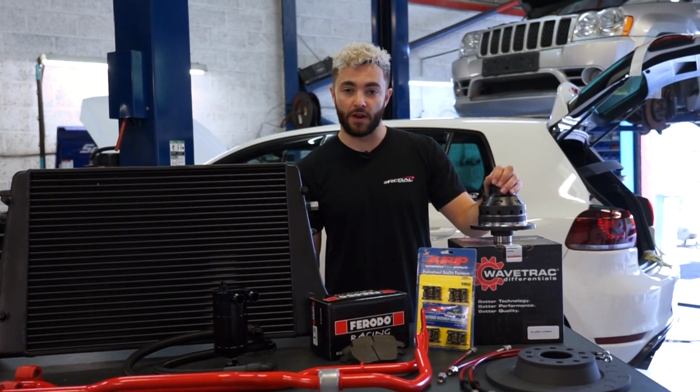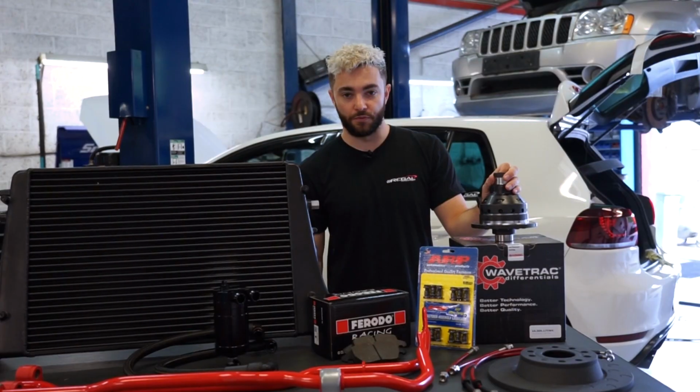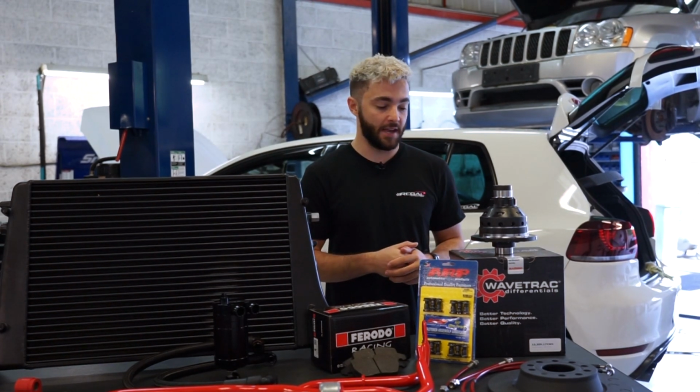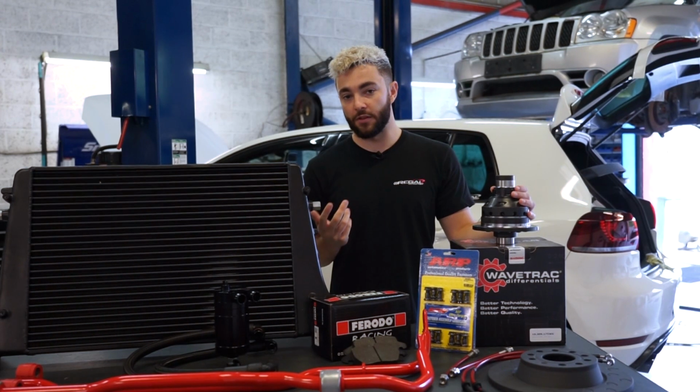And then we've got the Wavetrac differential as well. Obviously we've done a ton of videos on these differentials before, so we're not going to bore you to death with the spec. But basically this is going to eliminate the torque steer. It's going to allow us to turn off the XDS. And also going to allow the customer to apply the power earlier coming out of the corners.